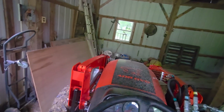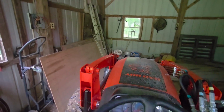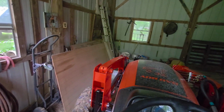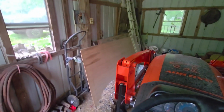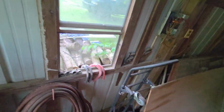My tractor shop's a pretty big mess. This is usually where we store all of our hay and stuff for the year, so it's a pretty big mess right now. I need to get it cleaned up.